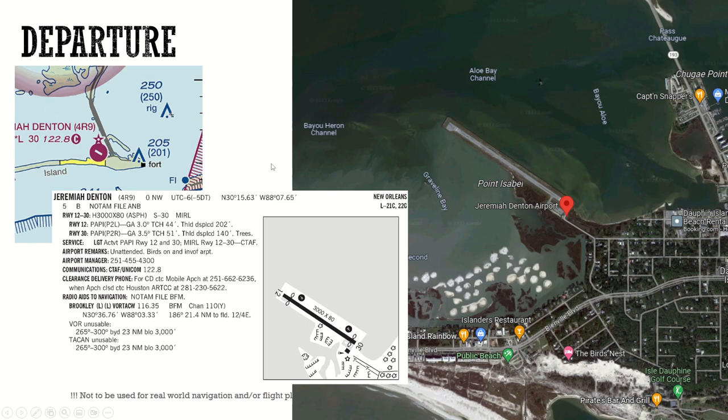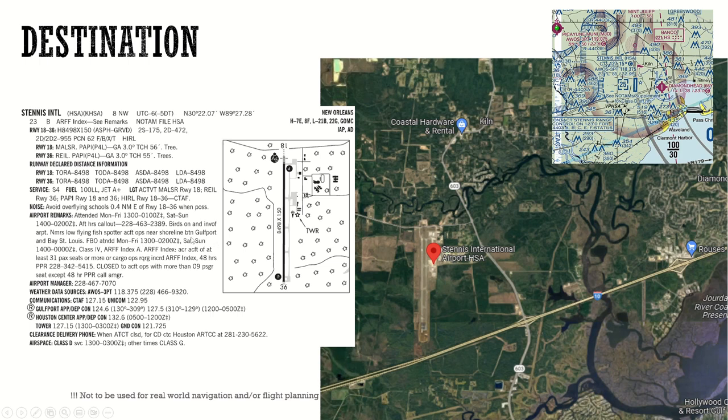If I introduce our two airports today, this is the departure, Jeremiah Denton, a very small airfield with a 3,000 feet long runway. There are some displaced thresholds, so we cannot use all of it for landing, but we can use it for takeoff. Destination is Stennis International. It has runways 18 and 36. The winds are predicted to blow from the southeast at this point, so we can expect some crosswinds probably.